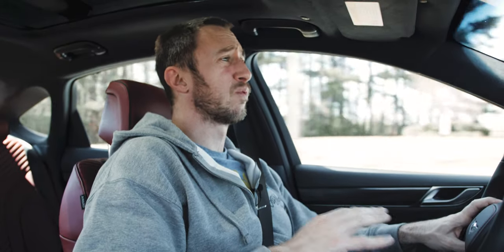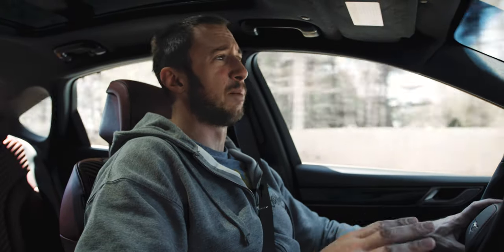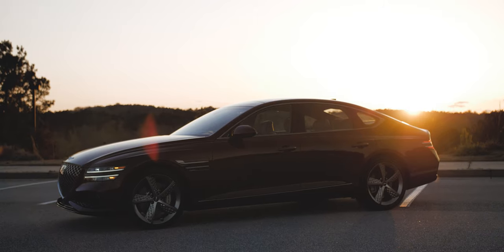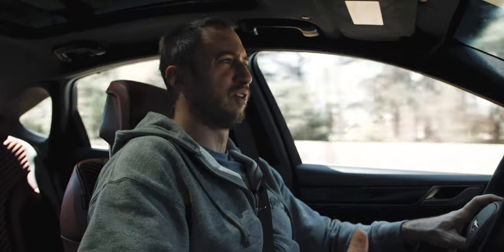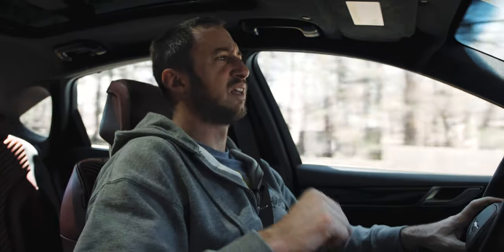The ride is incredibly well controlled. I'm in comfort mode right now, and the ride is a great combination between body control and firmness. It doesn't lose its composure. I say that a lot. There are a lot of cars that are soft, but they lose their composure. What do I mean by that? They never stop moving. They're always doing something. That is not how the G80 feels.